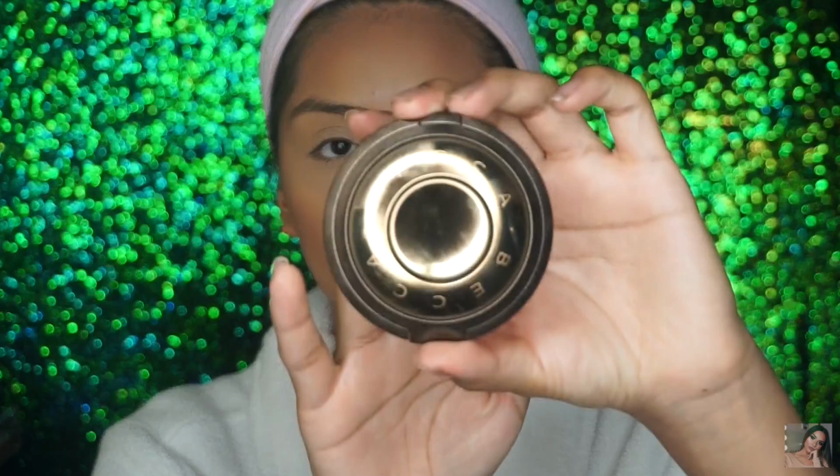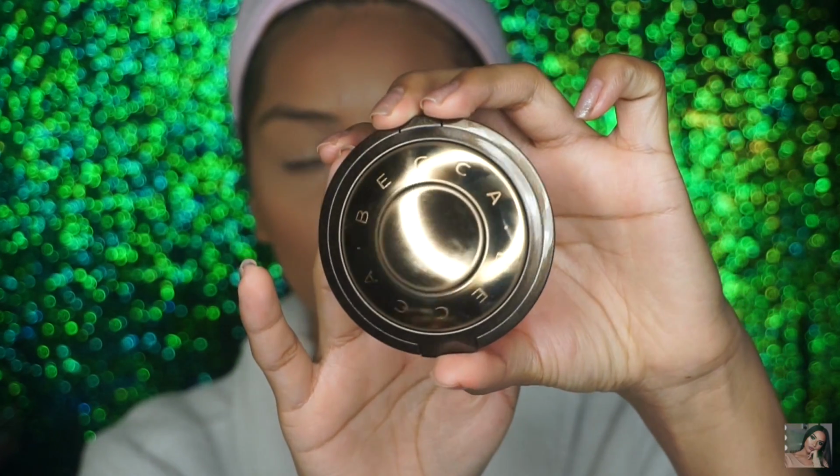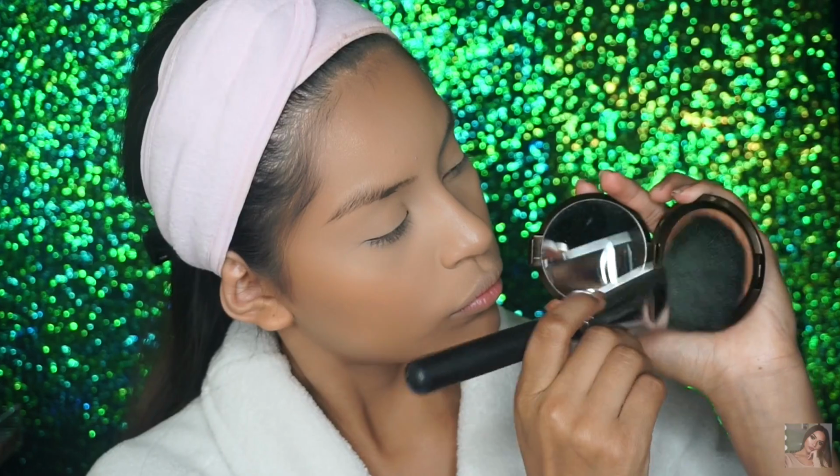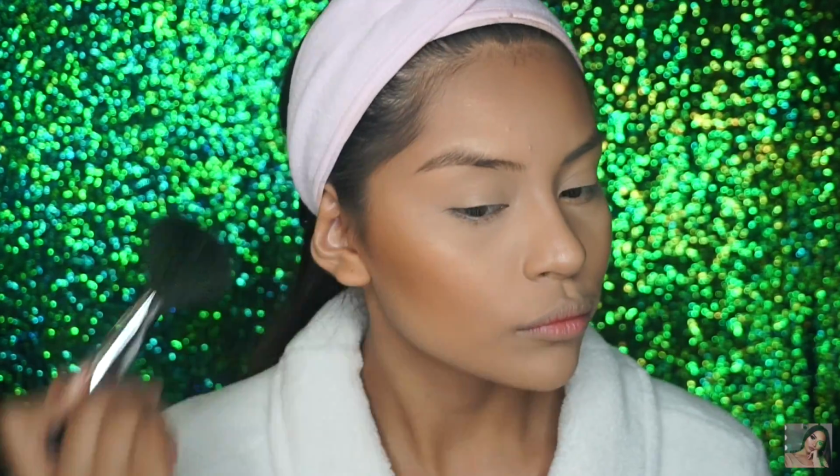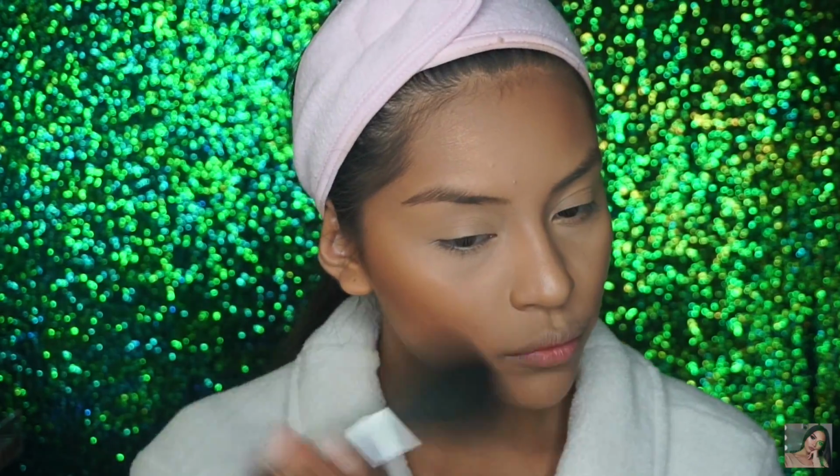And now taking my Becca Cosmetics Sunlit Bronzer Powder in Ipanema Sun. I really love this bronzer. I don't know why nobody's raving about it because it's so good. And I'm applying it with this Morphe brush. I don't remember the name of it, but I will list it in my description box, like always.